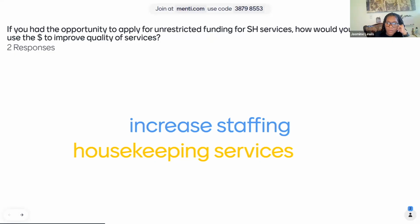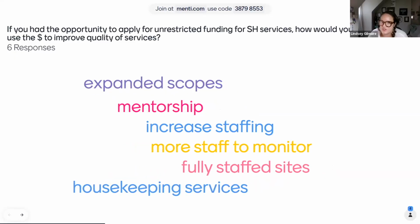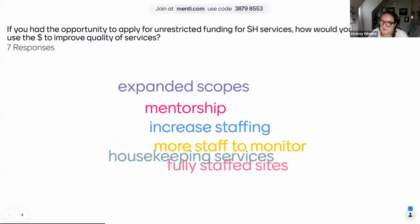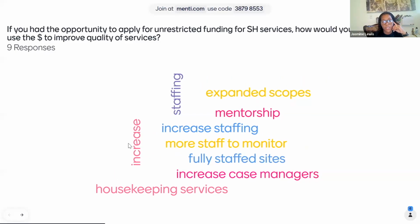Are there others? If folks want to come off mute. Mentorship, more staff to monitor. Jasmine, there's also a comment in the chat around hiring more case managers so the ratio is lowered and to be able to work closer with those that are served. Increase case managers. So a lot of what we're looking at is around staffing and increasing capacity.